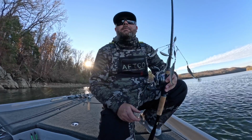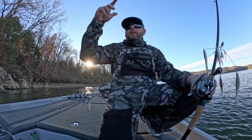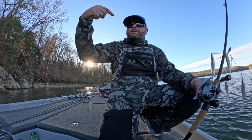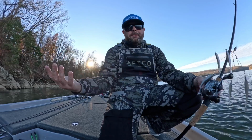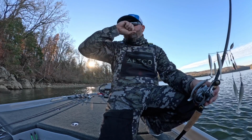Starting to run out of daylight, so I'm kind of moving quickly. But these last two spots, I think I caught 2 or 3 over there, ran across, caught 2 here. They're aggressive, they're just smaller. Again, a largemouth and a spot.